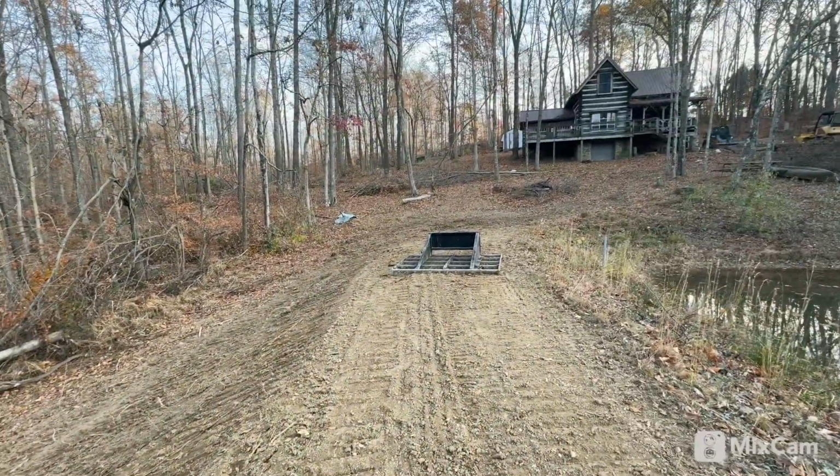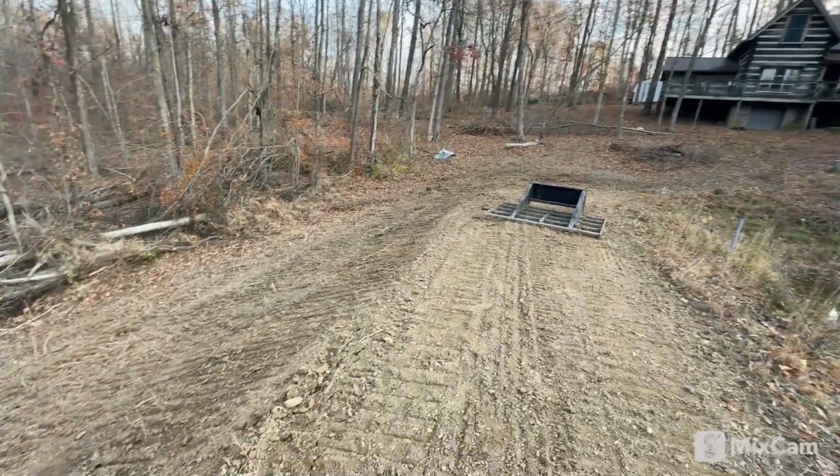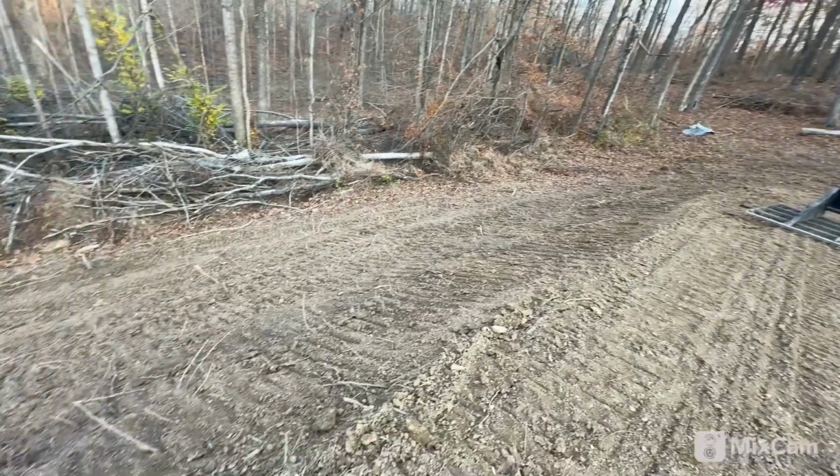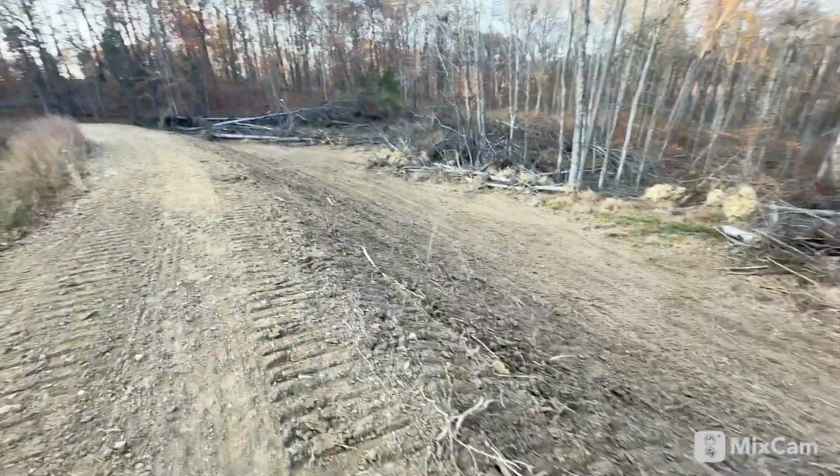He's got basically that root rake that he'll put on the front of a skid steer, and he'll go down through here and rake up all these roots, and he's going to get it ready to seed.